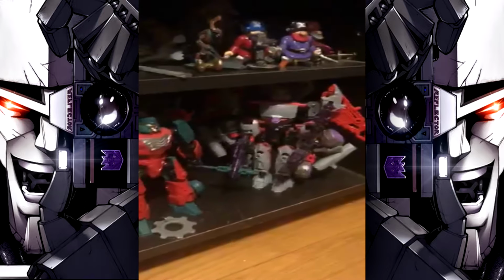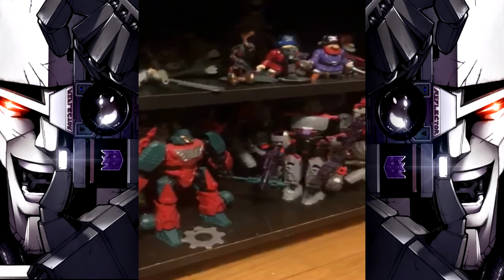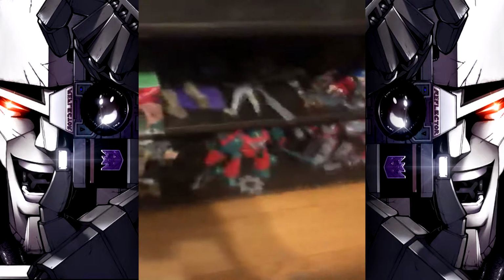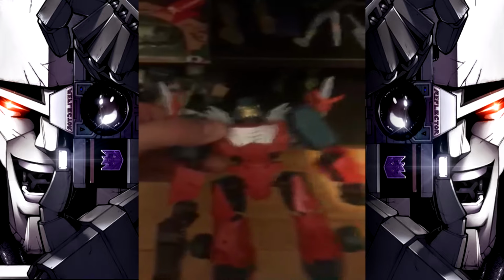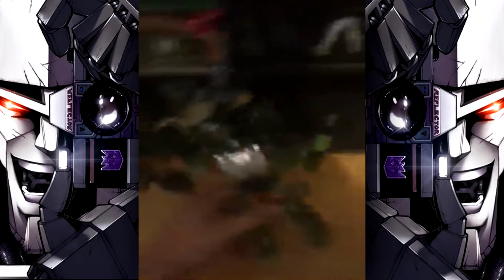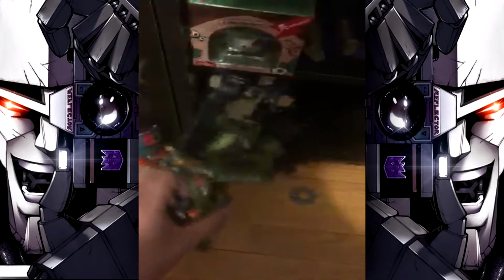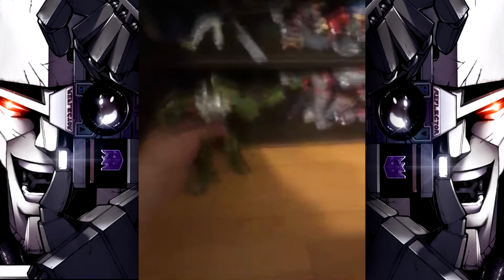One of them is a miniature Titans Returns or Combiner Wars. Sorry, Megatron. I'll pull that one out for you in a second. But I like this weird Santa Megatron. That was some Chinese build-up project. But here's Tiny Titans Returns Megatron. Thought it was kind of neat.